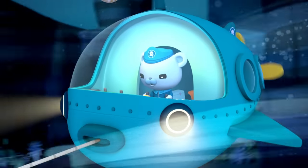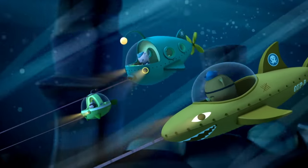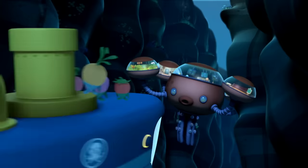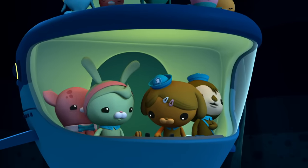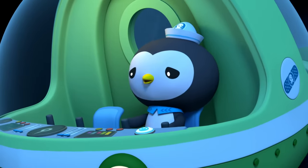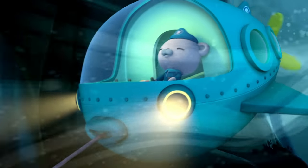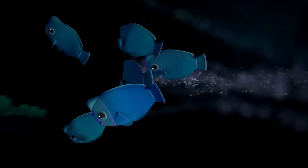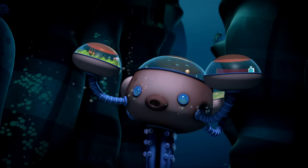It's working. But we've got to give the parrotfish more time. Pull back on your reverse thrusters. Give it everything you've got. Look! Here they come! They're moving fast. Captain, time until impact is 5. I'm losing contact with the meteor. 4. Yeah. 3. 2. 1. Yes!